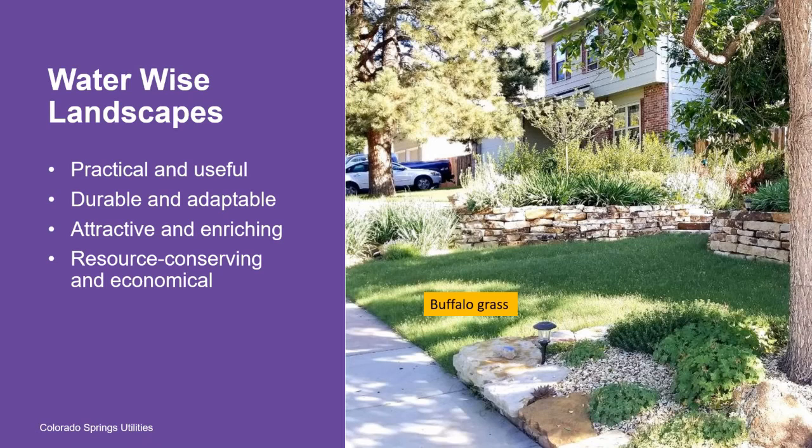So the landscapes we create need to be durable and adaptable to those changing weather patterns. Obviously, we want them to be attractive and enriching. We want them to make our lives better, not harder. I assume that's why most of you are here, to create a landscape that is not a burden for you. And we obviously want these also to be resource conserving, so we need them to be easy to manage for us, so we don't want to spend too much time or money on them. Obviously, we don't want to spend too much in terms of water on them either. So we really want to have a landscape that achieves all of these different pieces, and how it does that will differ from landscape to landscape, but these are the objectives of a water-wise landscape.